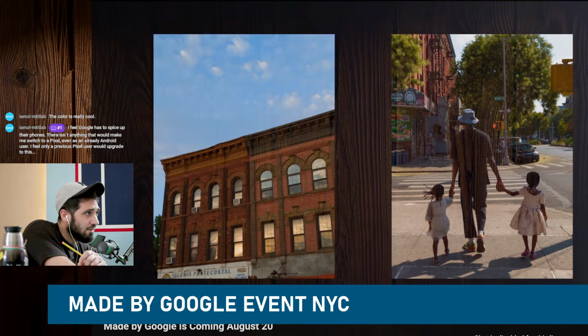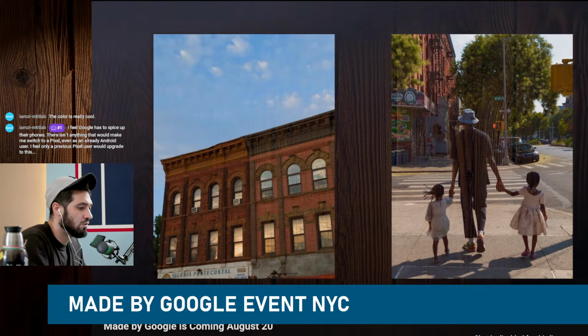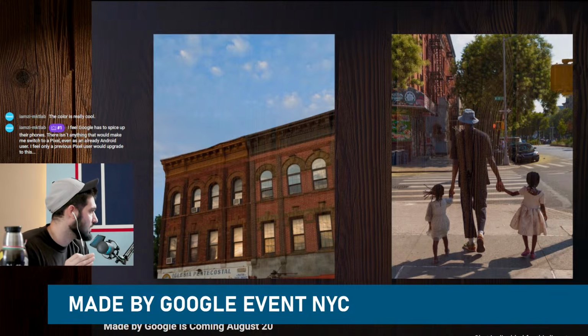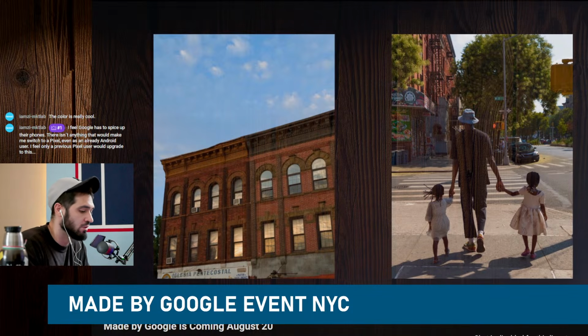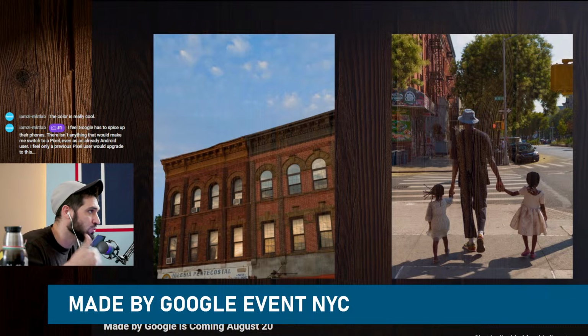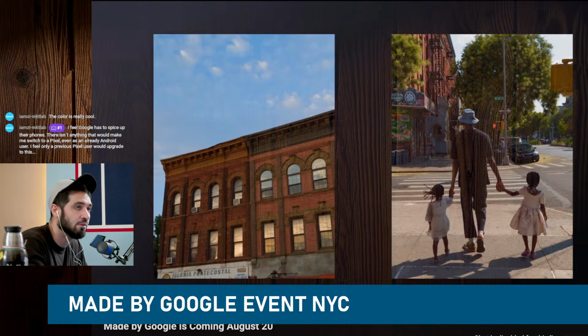Love it. And then on the right, I actually ended up loving it. Amazing how you capture that. But to me, I just moved to New York. More importantly, it feels so quintessential New York, you know?